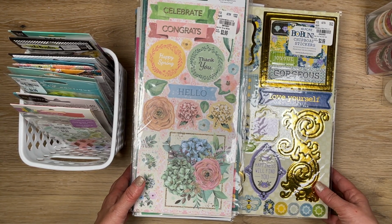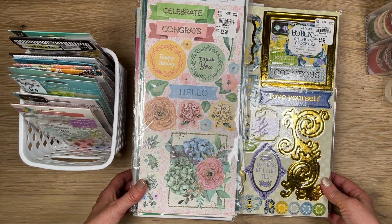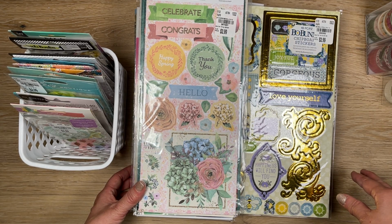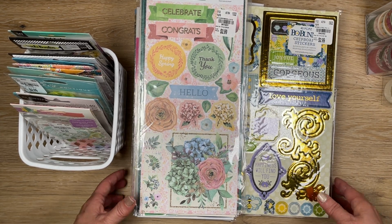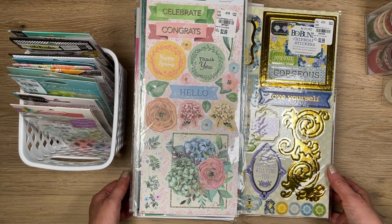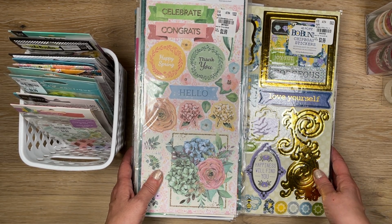And then I wanted to share with you the rest of my Michael's haul. When I bought all those paper pads, I also picked up a few other things that I didn't get a chance to show. And maybe you'll want to find out which paper pad I actually end up keeping. But nevertheless, all right, let's get started.